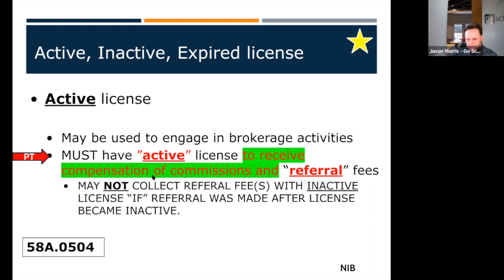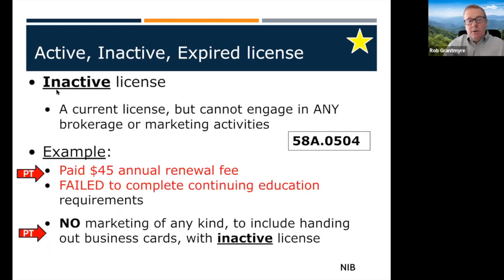Key status, active. Yes. Active. Must be active. Now, some people, and I even did this for a few years when I worked for a real estate magazine, I elected to go inactive because I did not need my broker's license. This was right before the recession.